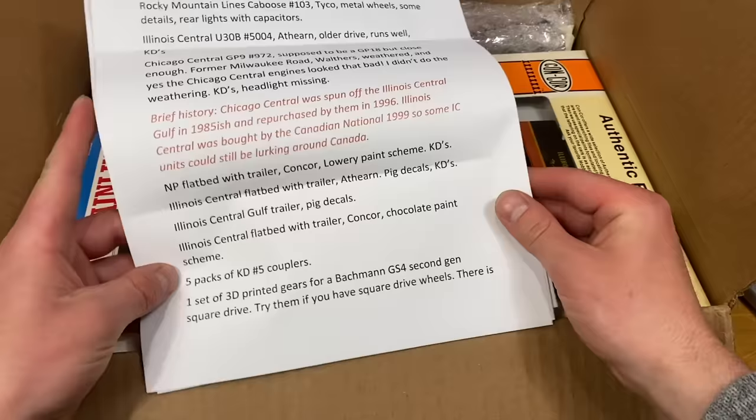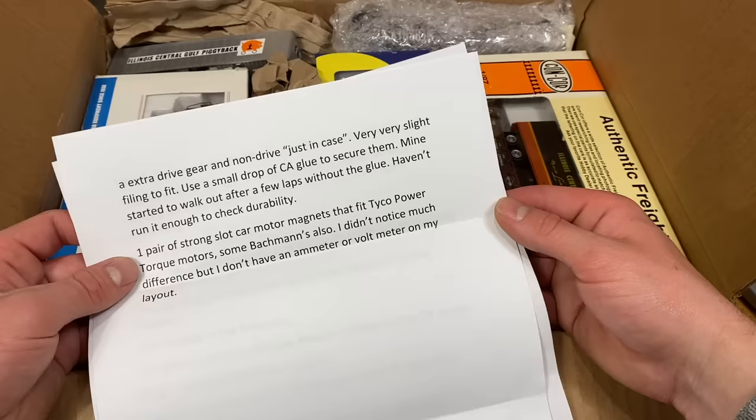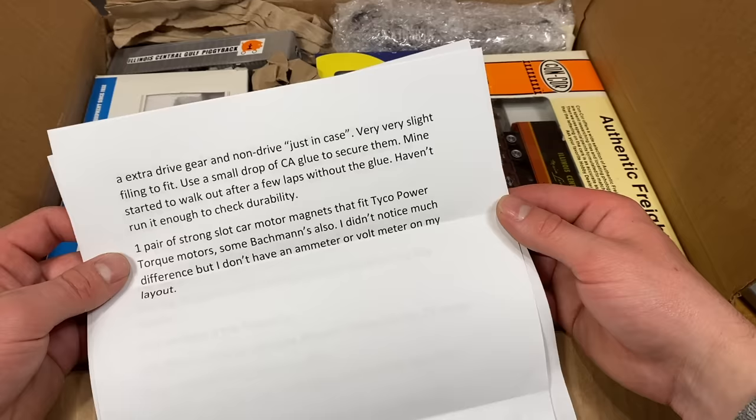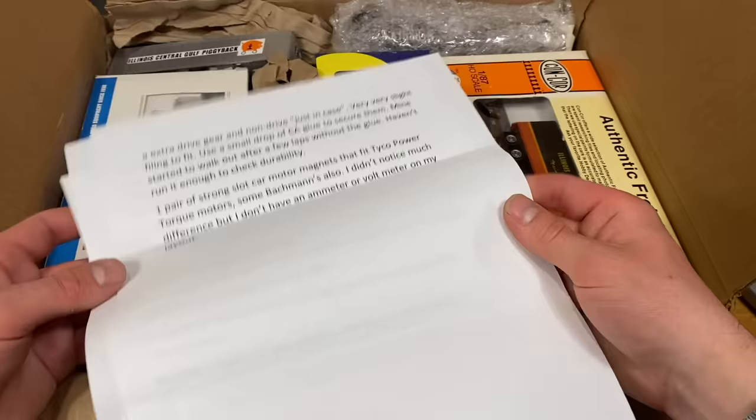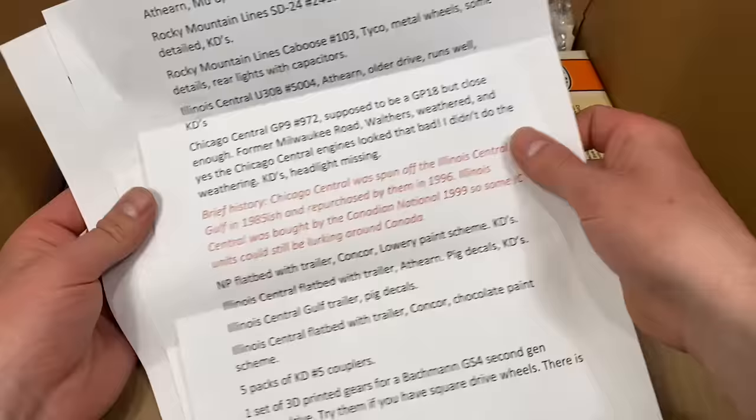A set of 3D printed gears for Bachmann GS4 second gen. That could be very helpful. We'll have to try that out because I just got a Bachmann GS4. A pair of strong slot car motor magnets that fit Tyco power torque motors, some Bachmanns also. I didn't notice much difference, but I don't have an ammeter or voltmeter on my layout. So I believe that's it for the letter. Thank you so much for all the kind words and going ahead and sending all this stuff. Now let's actually dig in.